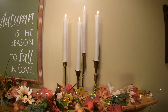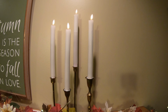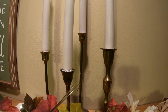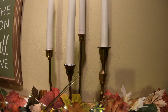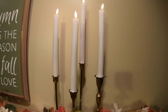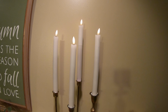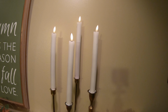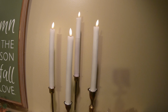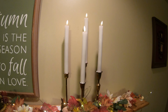I also added these candlesticks. These are vintage antique brass candlesticks that I got from my grandmother. And some LED candles that I bought on Amazon. It's so nice because these run on a timer. So by the time I get home in the evening, they're lit up.